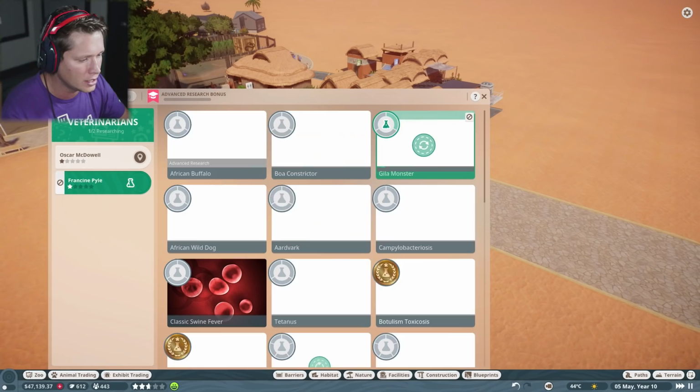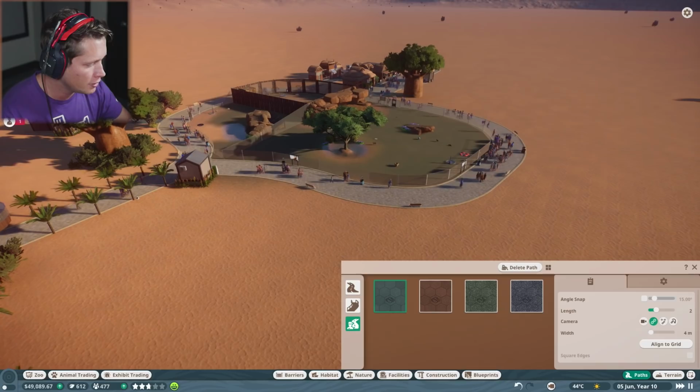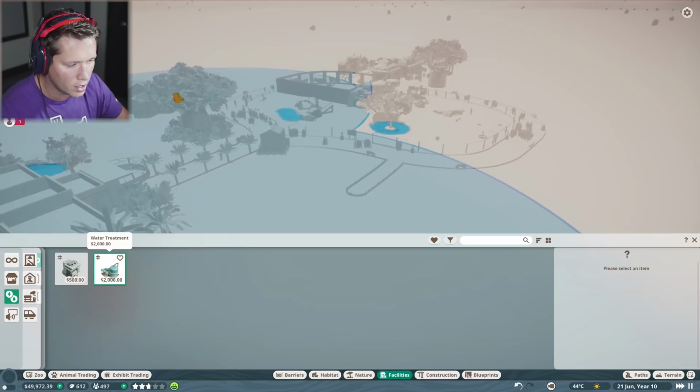The one thing we are definitely gonna have to do is build a staff path off this way, and we need a water treatment plant. So let's just go staff path. We can make it a very skinny one. We're just gonna bring it right off here. Nothing too crazy. We just wanna put a little water treatment plant out here to take care of our wild dogs and their water. Just need it to clean their water.